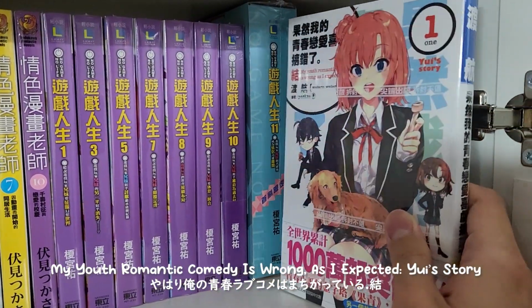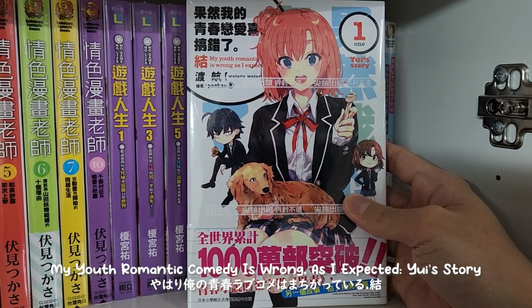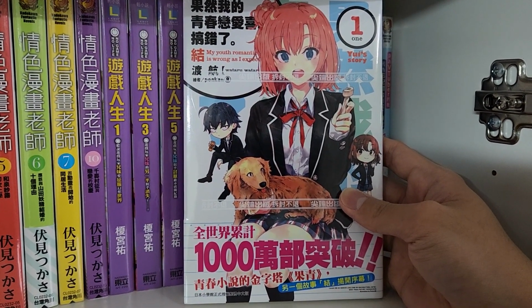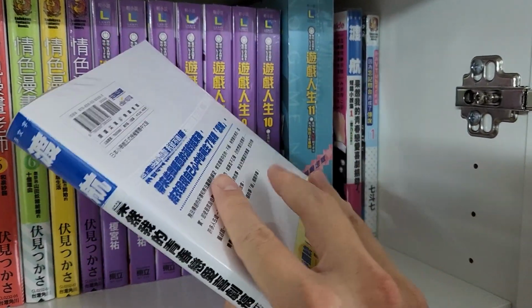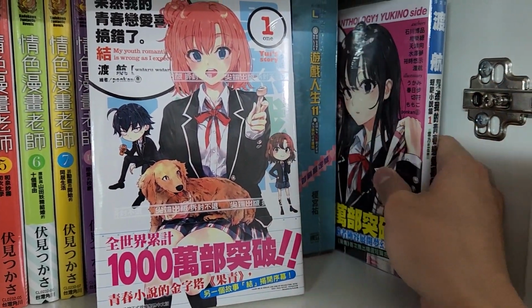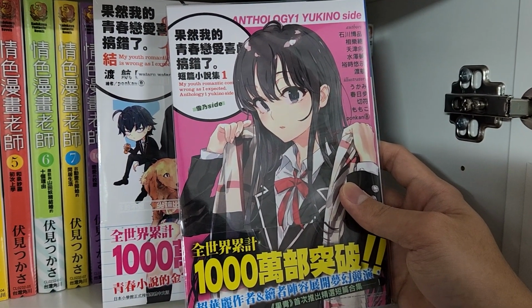Next up, we have Oregairu Volume 1, but this one is Yui's story, it's not the main story. I'm not sure what this is about, but as a big fan of Oregairu, this is a must-buy, and I'm very excited to read this. By the way, Oregairu was the first series that got me into reading light novels, so it has a special place in my heart.